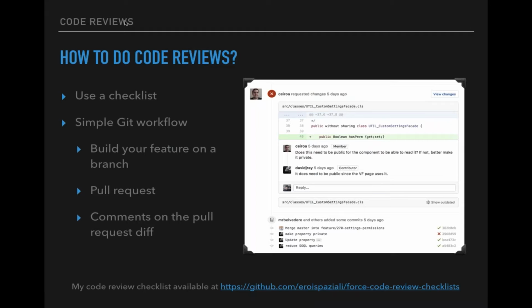It is even more important in the Salesforce space, because we know that there are a number of best practices that can slip through. You can still write code that compiles and technically works, but with some very big problems that can still be in your Apex code, for example. You can introduce security issues, you can introduce hard-coded IDs or things like that. And you want to make sure that this doesn't happen, right?